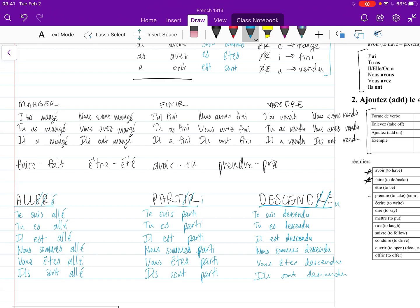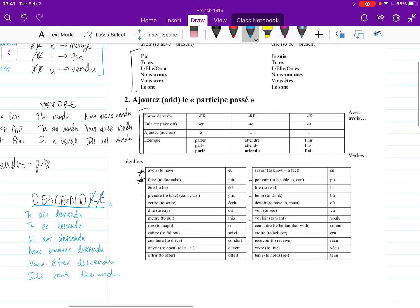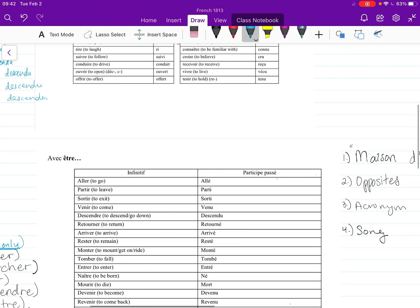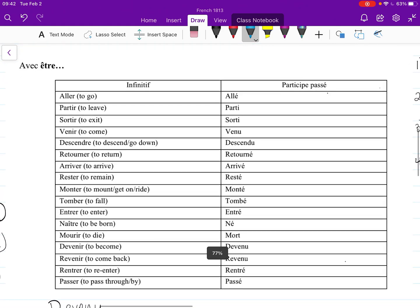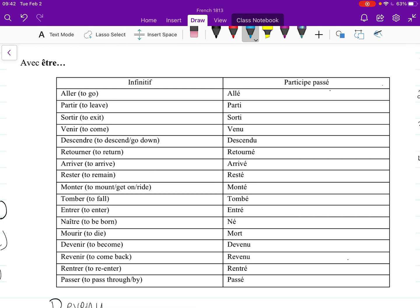avoir, I'm using être. So let me show you the ones that go with être, because of course the next question is, well, how do I know when to choose avoir or être? These are the past participles of the verbs that go with être. You will have to memorize this list.